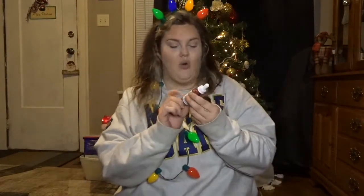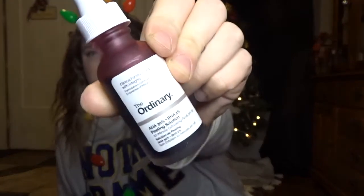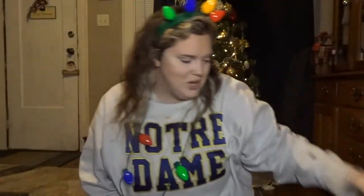Next is the Ordinary Peeling Solution, the chemical exfoliant, whatever you want to call it. It is peeling solution. That is what it is. It's this right here. It's the red stuff that looks like blood when you put it on your face. I just feel so refreshed. Like, I take it off and I'm like, shit, my skin is so soft. It feels so nice. It feels like it's been taken care of. It feels so great. It does sting occasionally. The stinging is it's getting all this dead skin and everything off of my skin.